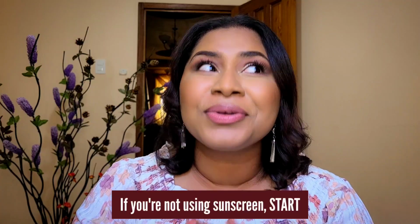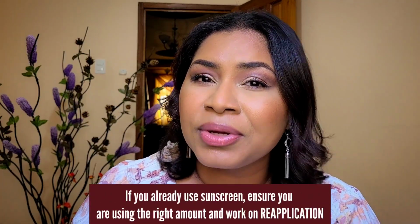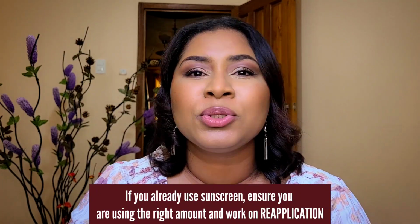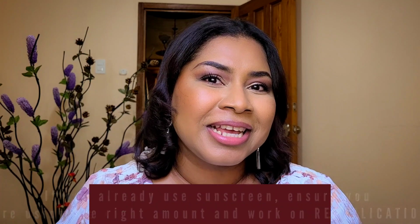So this tip really has to do with, if you're not using sunscreen, start. If you are using sunscreen, work on proper application of sunscreen. And when I'm talking about proper application, I'm talking about using the correct amount. Now, you can go through all the mathematical details and work out the exact amount that you specifically need. But in general, you need about 1/4 teaspoon for your face, another 1/4 teaspoon for your ears and your neck.